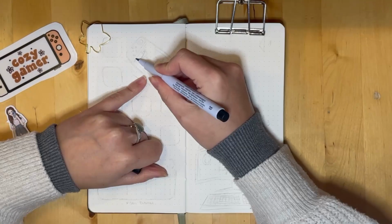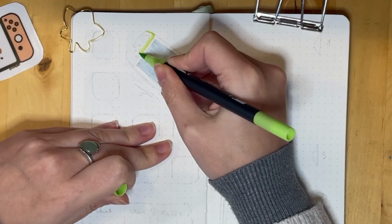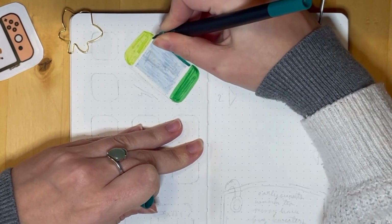On the next spread is where I'll write down more specific projects. I'm fitting the title into this Switch console. I don't actually play with the Switch, my brother has one though, but I always like the look of it, quite cute, and it fits the gamer aesthetic.